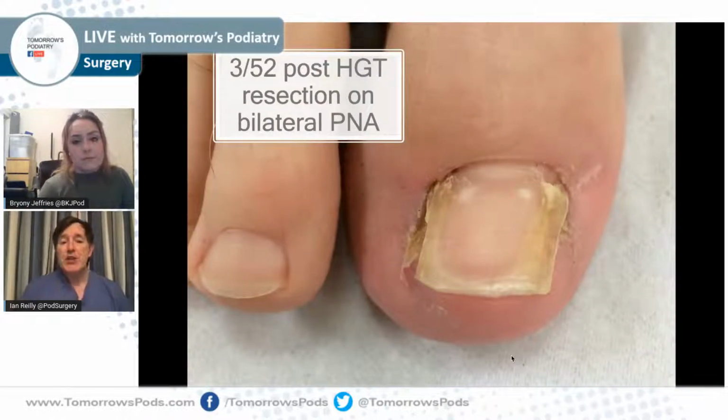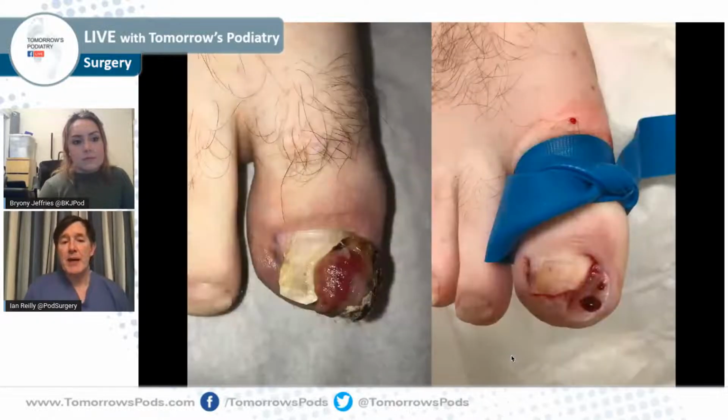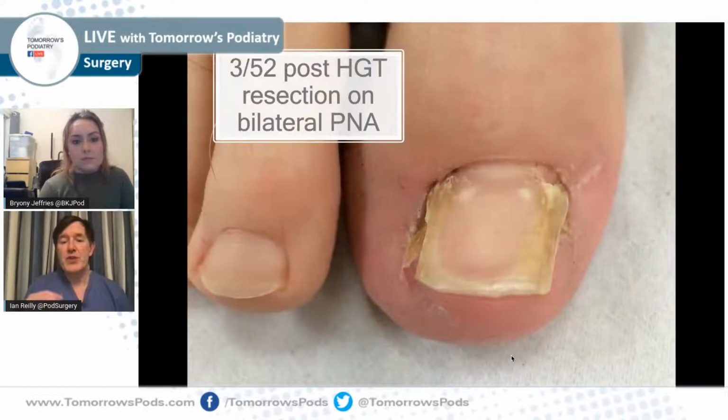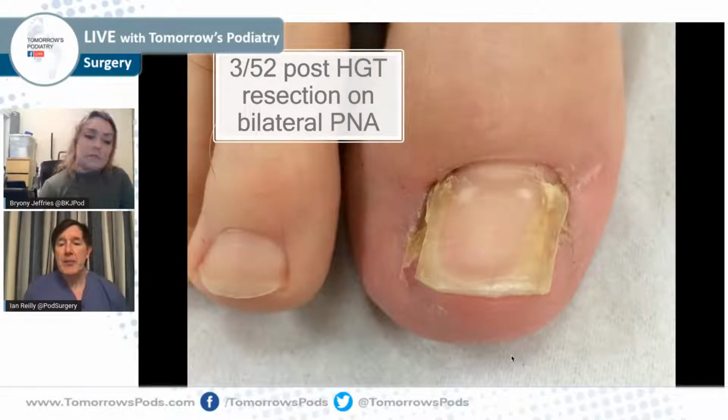So different patient. I think this is, again, one of the ones I'd use for my article. But if you imagine a case that looks like this, okay? This was a different case, but this is what one of these toes looked like 3 weeks later. So this is after a bilateral partial nail avulsion. I phenolized down the side and cut the hypergranulation tissue away. That's 3 weeks after. I think that looks pretty jolly good.